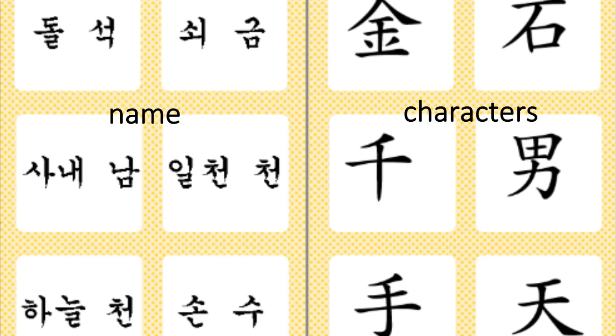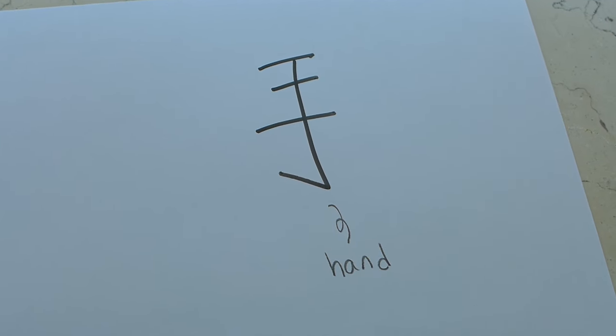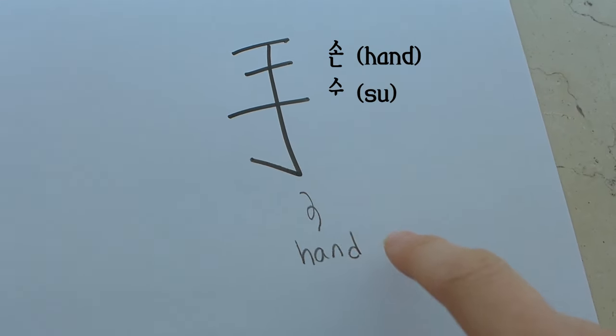As I told you earlier, the way Koreans learn Hanza is that we put the name on each character with the meaning and pinyin, the pronunciation combined. So when we see, for example, these basic characters, we just instantly know this is 아름다움이, and this is 손수. And I think this would work for any CSL learners. In fact, it's a brilliant method.